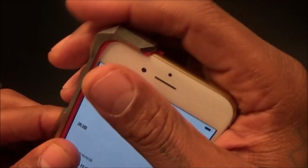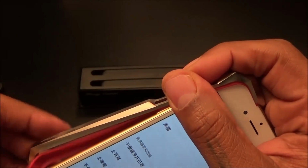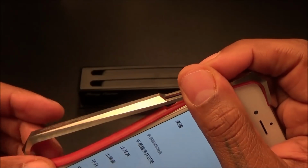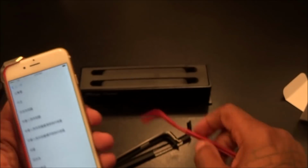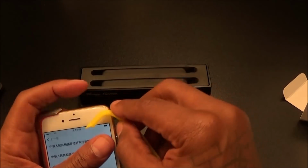Yeah, now I see if you take your time, you could get this on there really nice, but of course, I'm just going to do this real fast. Just enough where it could stick in there. Matter of fact, we'll put the yellow on the other side too, just to see which one looks best.